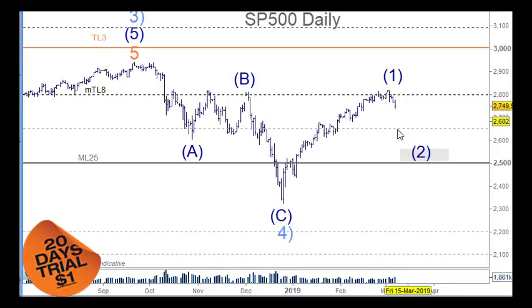Now we've got a few counts as well. This is pretty much our primary count here. Well, we have wave 1 up here, and we can look for wave 2 pulling back to this area. We've also got another count that would take us down to around the 2700 mark here. So we need to look at that and talk about that as well. So there is still a bearish count with all this as well.